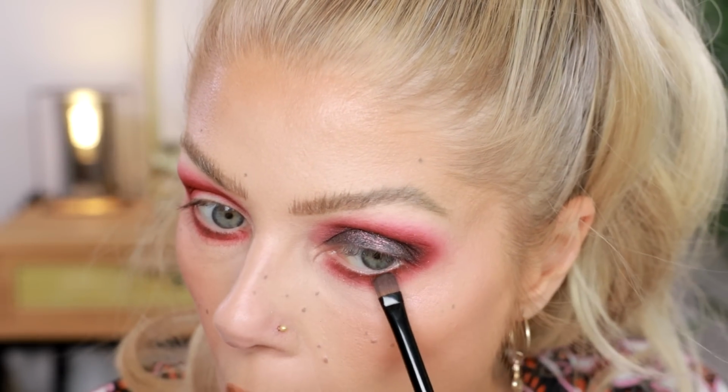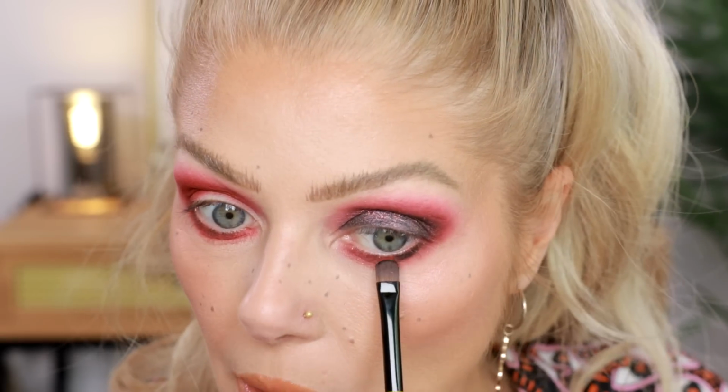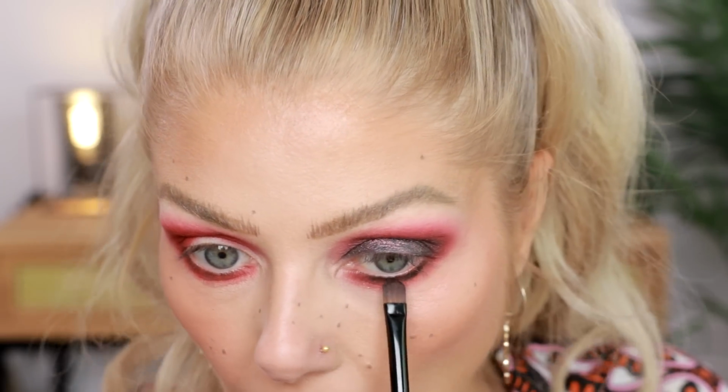But let me soften this edge up, and I think I'll do the black matte with some shimmer under my eyes, because I feel like that's actually going to be better for the look than the more emollient metallic black. I think that this will be better. I'm just gonna line the lower lash line. I think that that looks really good. I'm gonna do black in my waterline.